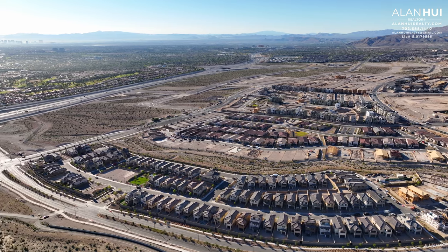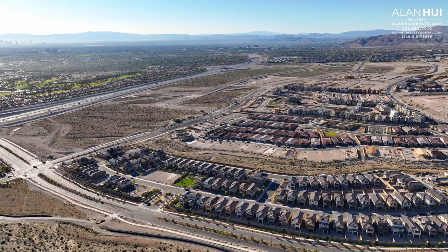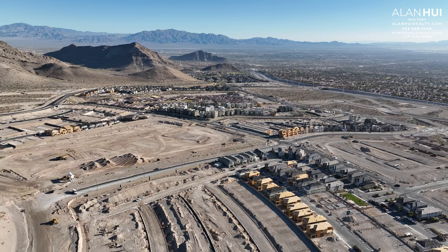The land between Kestrel Village and the 215 Beltway is currently owned by the Howard Hughes Corporation. I'm not sure what they plan to build there yet, but it might be commercial or light retail units.